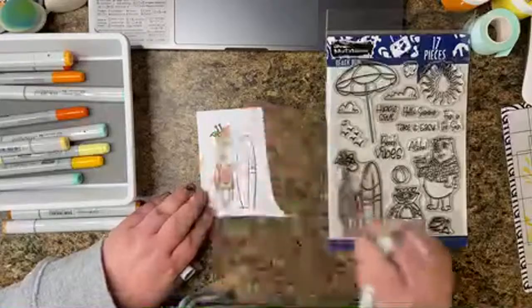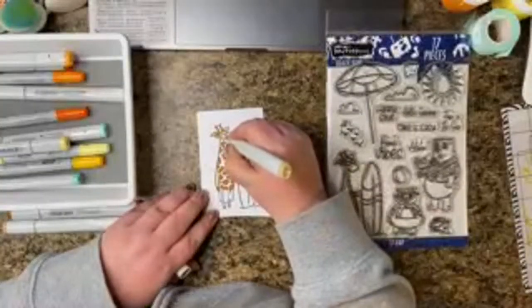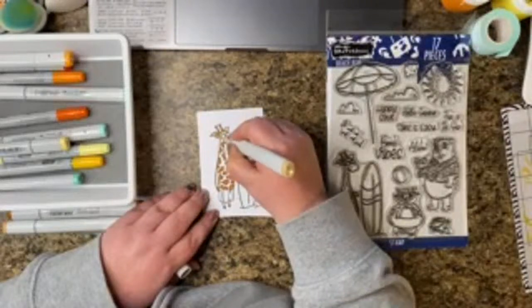I think we need to name these guys, right? I don't want to call him Free because that's too obvious. I feel like he should have a surfer dude name like Cody.